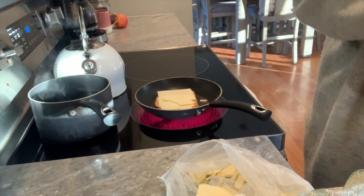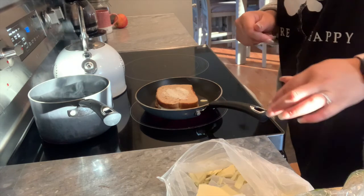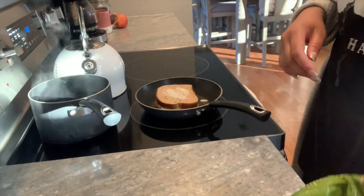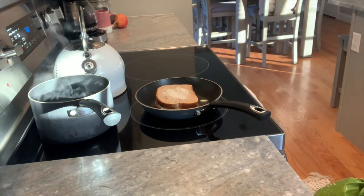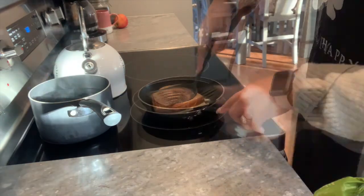So as Leia gets ready to get dressed in the morning, she is a big girl now, so she does get dressed by herself. We lay out her clothes, and her dad does help her get ready a little bit if she needs it. I then go ahead and prepare her lunch for the day.